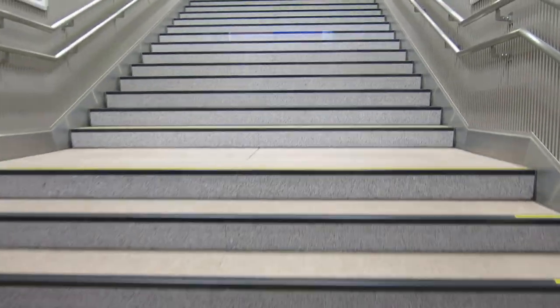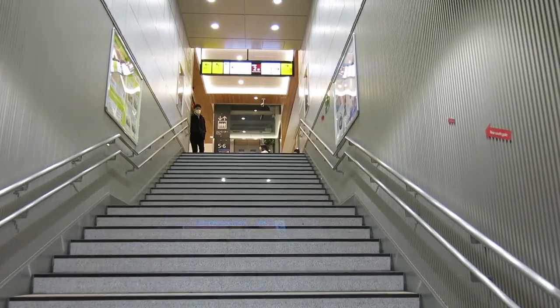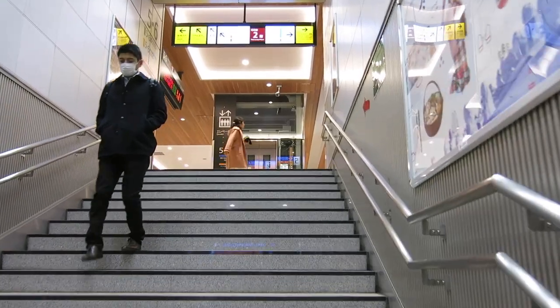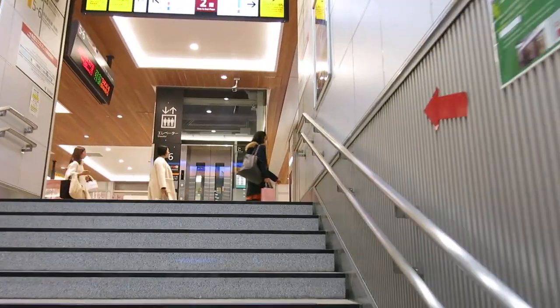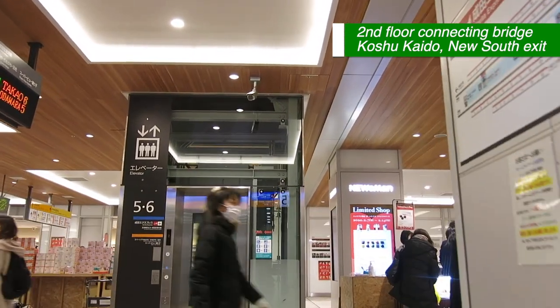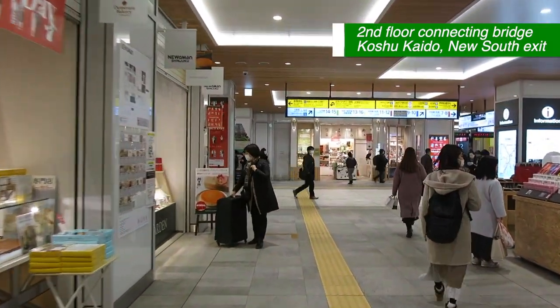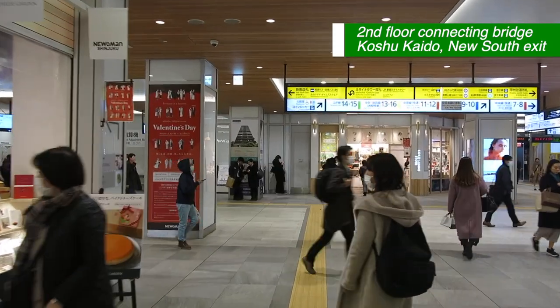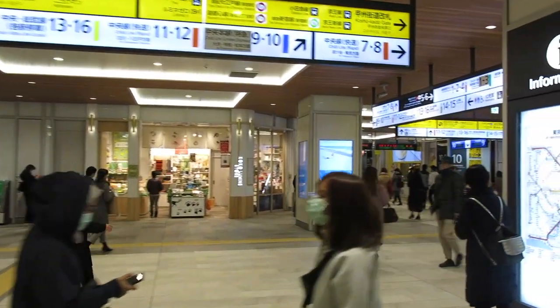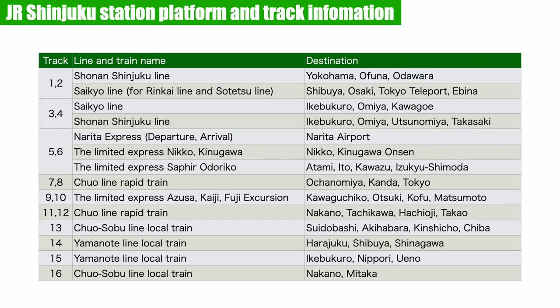JR Shinjuku Station has 8 platforms and 16 tracks, and these platforms are connected by a connecting bridge on the second floor or a walkway on the underground floor. If you transfer to another JR line from Narita Express, it's easier to go to the second floor than to go underground. We have arrived on the second floor. Follow the guide sign to the platform where the train you want to go. I made a table which shows the destination for each platform at JR Shinjuku Station.